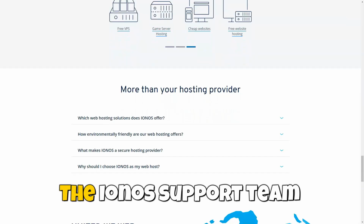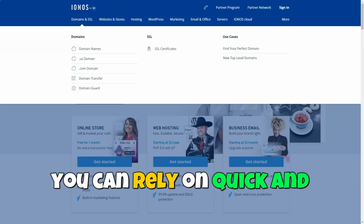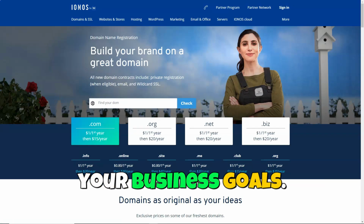The Ionos support team works around the clock to assist with any questions or issues related to your website. Whether you prefer phone, chat, or email support, you can rely on quick and professional assistance. Their knowledgeable team is there to solve problems swiftly, helping you stay focused on your business goals.